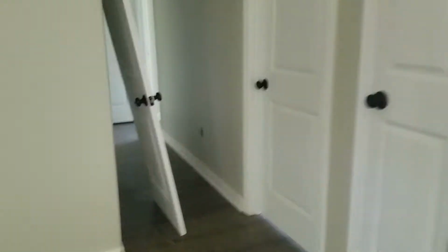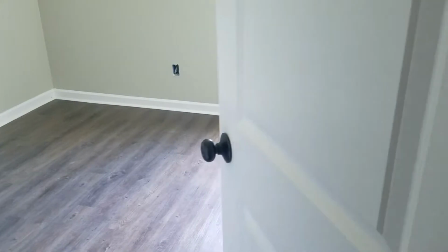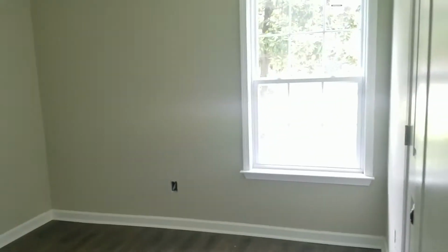Again, open floor plan. Here's your first bedroom here. New paint, new flooring, new windows. Here is your bathroom. You have the ceramic tile on the floor, new tile, new vanity, new toilet. You got the subway tile. Bedroom number two, new flooring, new windows, smooth ceilings. There's your closet.